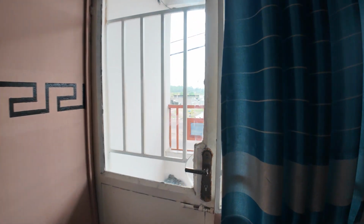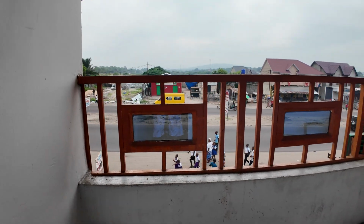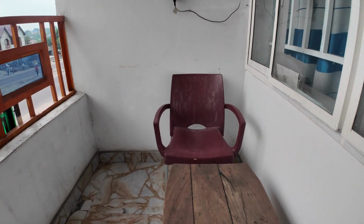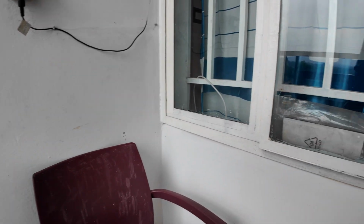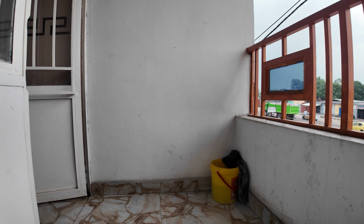All right, guys. From the living room, this door leads to the balcony. You see, this is the balcony right here. It's got pretty decent space. I can have friends up here if I really wanted to, have a drink, chit chat, and things like that. I've got a view of the streets from up here.